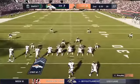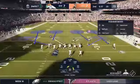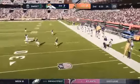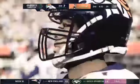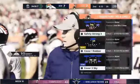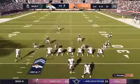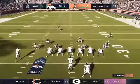A 3-yard pickup brings up 2nd and 7. On 2nd and 7, Locke to the sideline, and it's caught, but boy, he's out of bounds. Well, they tried to get him into space coming out of the backfield, but it'll be 3rd down. They head to the line facing a 3rd and 7 following the incompletion on 2nd down.